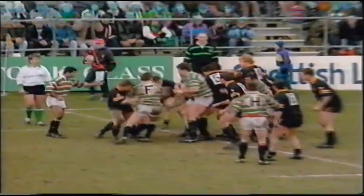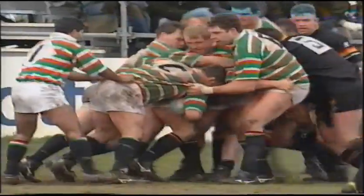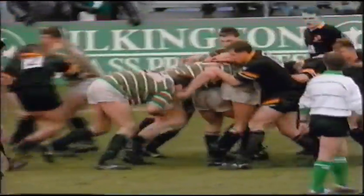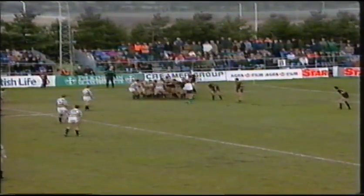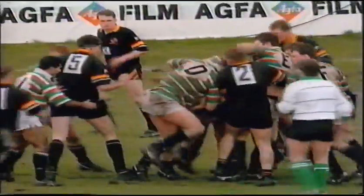Cockrell throws. Richards cleans up, tidies it. Leicester so good, so cohesive in these tight situations. Mustn't be collapsed, it must stay on its feet as Leicester march on. It's Matt Poole with the ball tucked under his arm, and Cockrell takes it, now hands it on to Richards. You see this close, cohesive, rolling ball, and it's taking everything for Orrell to defend it.